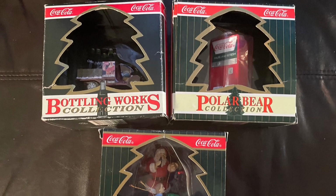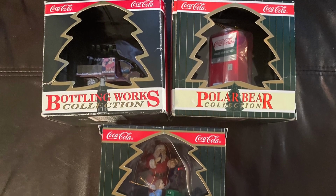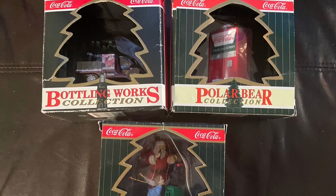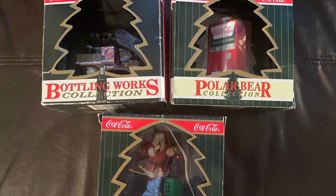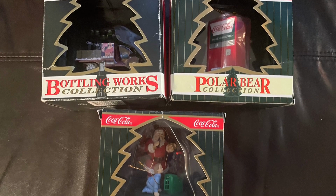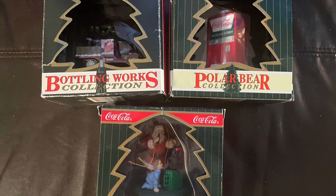Now, these were 50 cents each. They're Coca-Cola Christmas ornaments. I used to be a huge Coca-Cola fan and had tons of these. These said they were new, but they might have been opened up. The packages have a little damage. I'm going to put them as used.